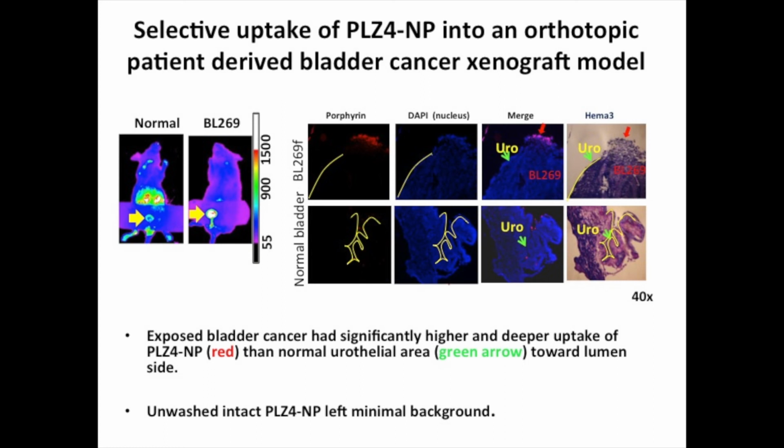We then established our bladder cancer model. This is our orthotopic bladder cancer model, and we inject nanoporphyrin with ligand intravesically. You can see the nanoporphyrin can light up bladder cancer, but not normal bladder. This is a section of the bladder. We can also see the nanoporphyrin can go to the cancer site, but not the normal bladder.